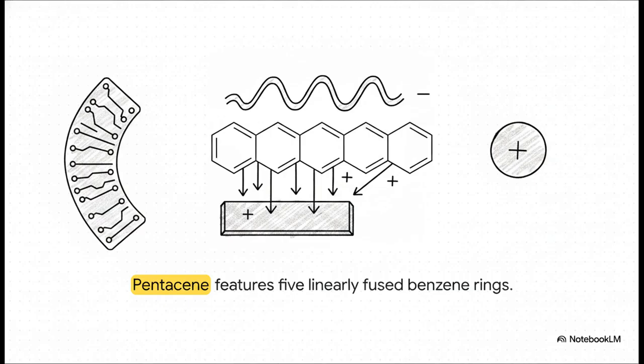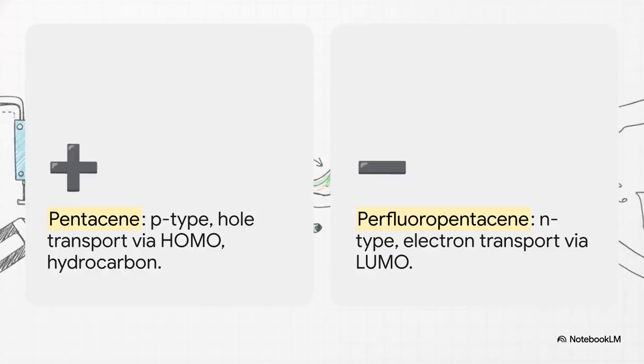Because of its specific HOMO energy level, it's actually very easy to inject positive charges, those holes, from metal electrodes directly into the material. This makes Pentacene an incredibly efficient P-type organic semiconductor, totally laying the groundwork for our flexible circuits. And here's where it gets absolutely fascinating.